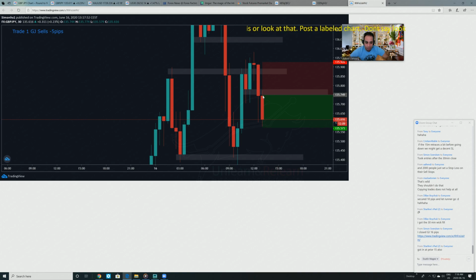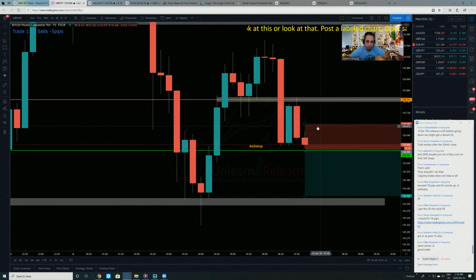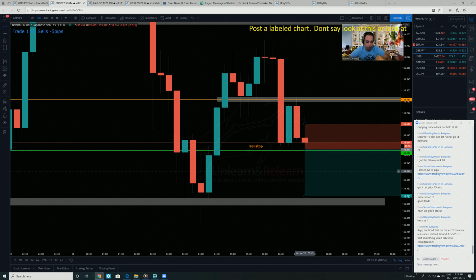Oh, nice. Look at that trade. Beautiful. My earliest entry was at 135.73. Like I said, I was waiting for the top wick to form on the 30-minute, and it did. It's a little risky, but the stops were really tight. So 2,000 people's stops got activated. I was expecting it to continue moving further down. That's why I have a sell stop. So let's see what happens here.